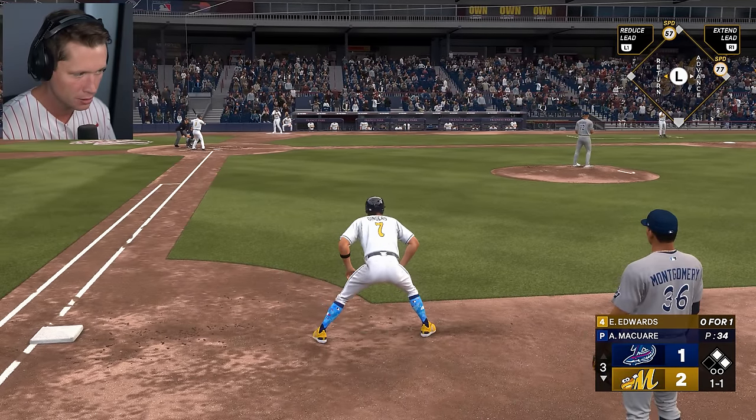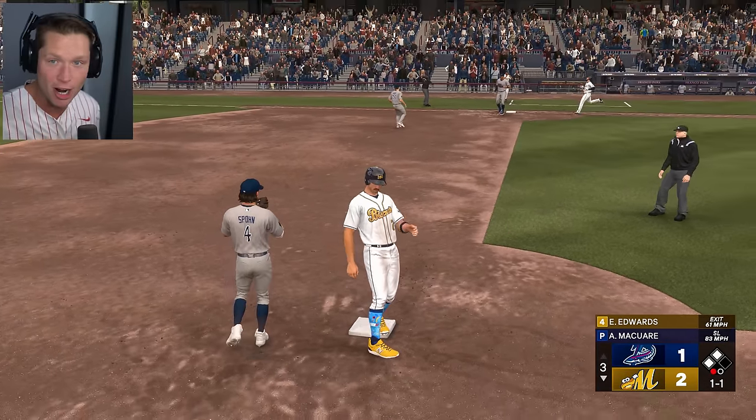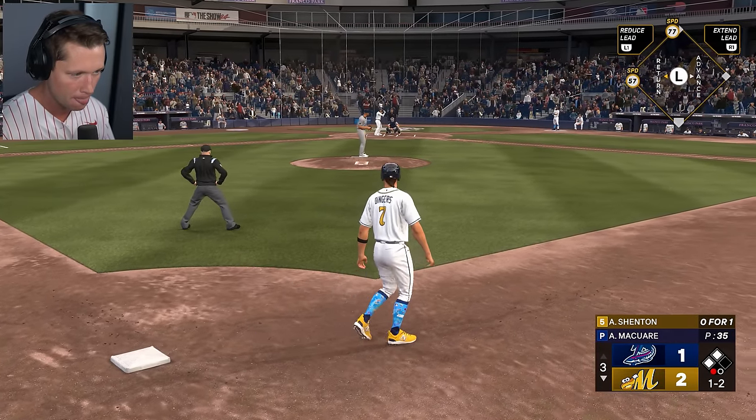See what Edwards is doing. 1-1 pitch now. We might beat that out. We're going to beat that out, baby. All right, we got two outs to work with, two in scoring position. Come on, boys. Let's add some extra runs here. Shinton. Third baseman, number 25.